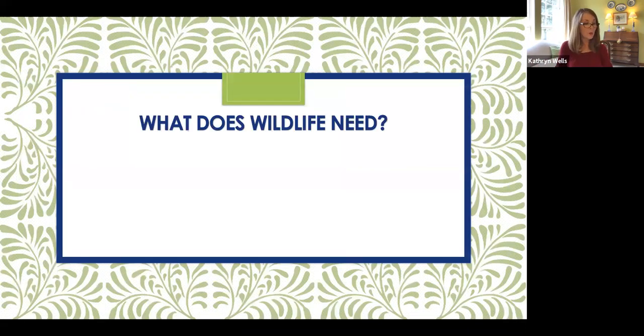So the first thing, what does wildlife need? Well, they need the same thing that people need: food and water and shelter. Shelter comes in two forms, for hiding places and then for nesting places. And by the way, these three items are also the elements that are required by the National Wildlife Federation if you want to certify your yard as a certified wildlife habitat. And that program is available online if you wanted to research it.